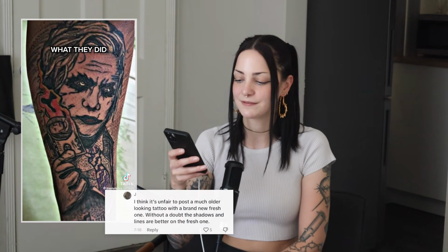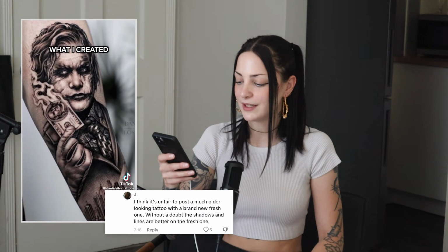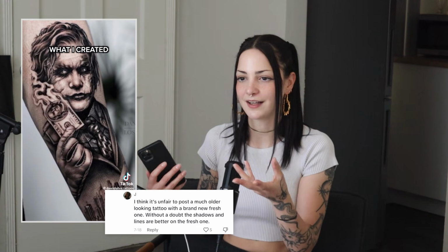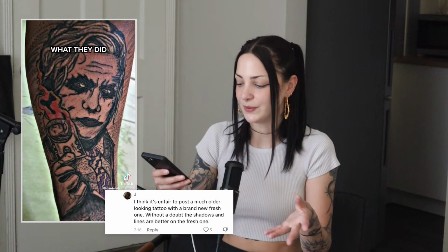The first comment is, I think it's unfair to post a much older looking tattoo with a brand new fresh one. Without a doubt, the shadows and lines are better on the fresh one. And I definitely understand that criticism. Daniel clearly has these crazy high quality cameras and they're able to capture the perfection of a fresh tattoo. Obviously that's not how it's gonna look forever. And these tattoos that he's comparing to are definitely a little bit older. But you really can't deny that there's a huge gap in skill level here, and that the design was almost completely ripped off from Daniel.